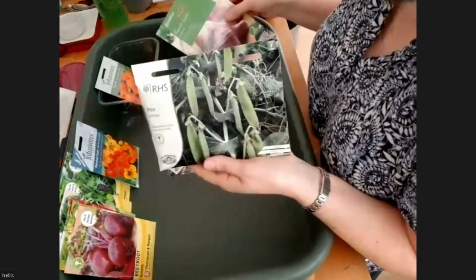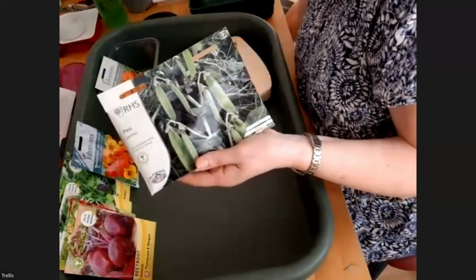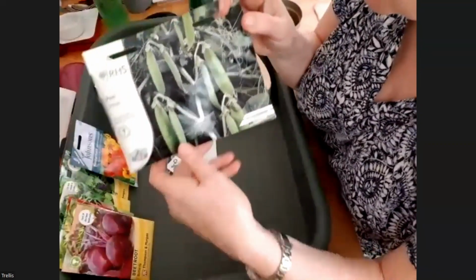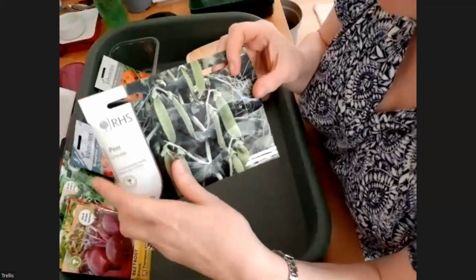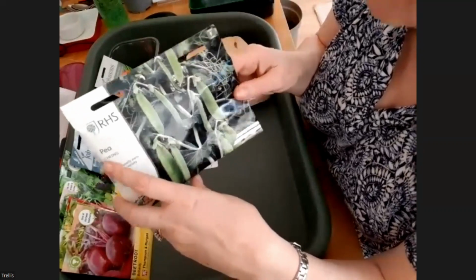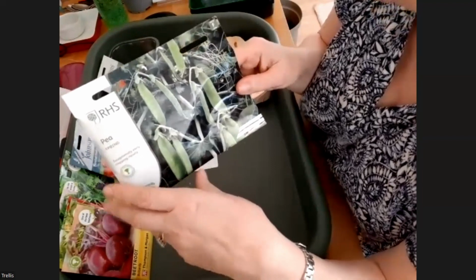Last but not least, I've got peas. Peas, we can either start them off on the windowsill to grow them on outdoors, or you can grow them for pea shoots. There's a variety called Twinkle, which is good if you want to grow pea shoots, but you can look out for any variety.